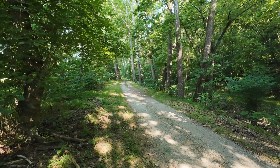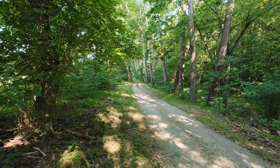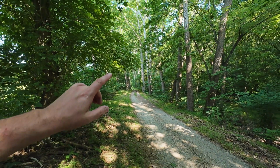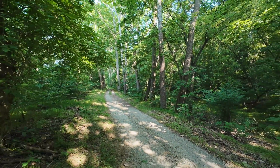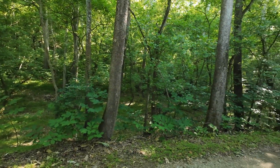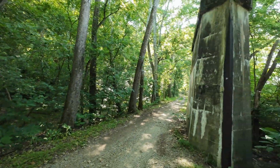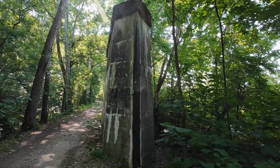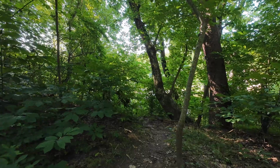Well, just a little bit down the trail there, I did pass a marker that said mile 105. I'm not sure if that was 105 this direction or this direction, but we'll find out soon enough. But out in the river, I did see some of these big support beams or pillars, and it looks like there may have been a railroad or something going across the river here.